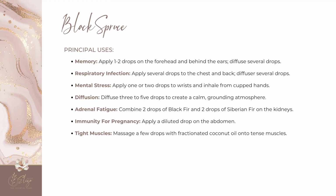For adrenal fatigue, combine 2 drops of black fir and 2 drops of Siberian fir, and then rub that over the kidneys. Your adrenals sit right on top of your kidneys. For a pregnant person who wants to boost their immune system, you can apply a diluted drop in the abdomen area. And for tight muscles, massage a few drops with fractionated coconut oil onto these tense muscles. So there are a lot of other uses, but these are some of the top ways that you can use it.